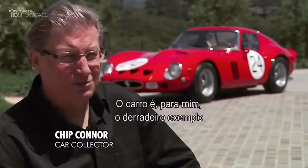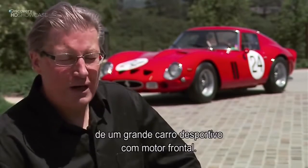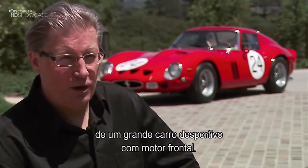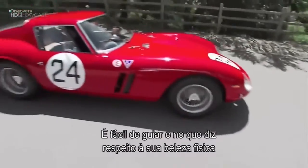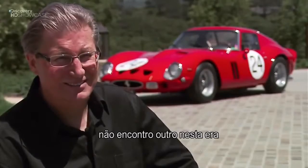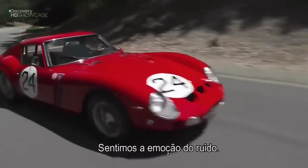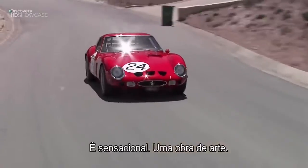The car, to me, is the ultimate expression of a great front-engine sports car. And it is easy to drive. In terms of just the physical beauty of the car, I really know of nothing else in that era that matches it. You really want to be thrilled by noise. It is just sensational. It is just ripping canvas.